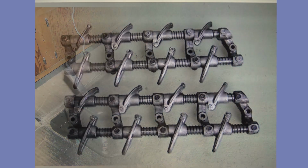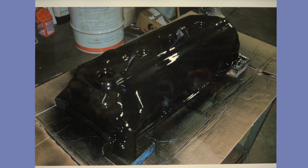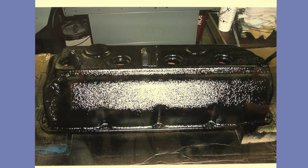And these are just some pictures of the engine, getting the engine built up. The valve covers are painted with what they call wrinkle paint. When you paint it on there, you think, well, it doesn't look like wrinkle paint, but as it dries, then it starts doing its wrinkle thing, and they look pretty good after they dry.